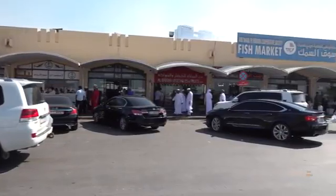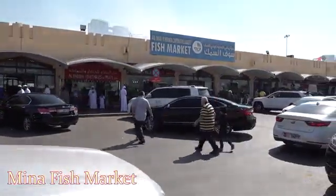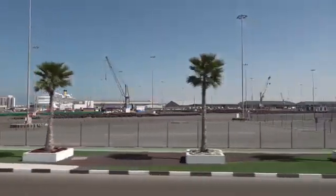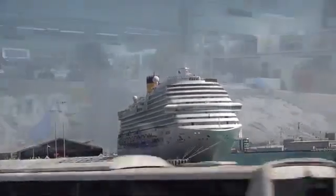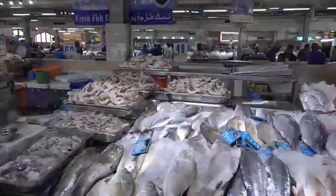One of the busiest and the most crowded places in the city is the Al Mina Fish Market, which is located in Mina Zayed Port, and that's one of the largest ports in the Arabian Gulf that can accept up to 5 cruise ships at a time. Here you can choose some of the freshest fish and then have it cooked for you at the nearest restaurant.